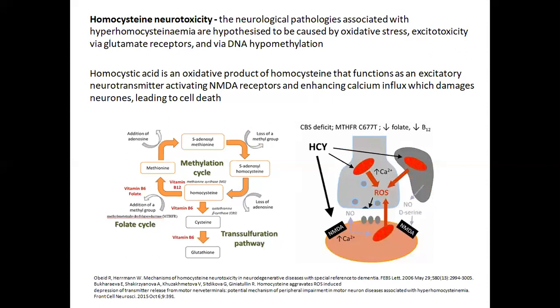The issue with homocysteine is that it increases things like oxidative stress, and it also activates our glutamate receptors, the NMDA receptors. We have a little diagram here to emphasize this. It's an oxidative product of homocysteine and functions as an excitatory neurotransmitter activating NMDA. So it's going to exacerbate your pain if you have fibromyalgia and you have high levels of homocysteine.